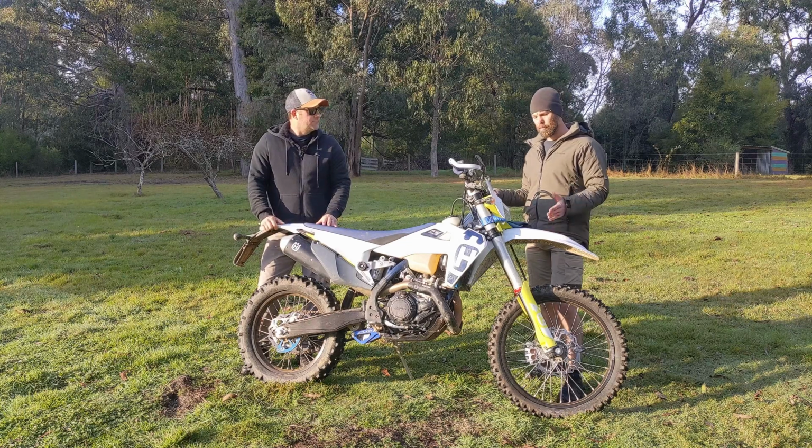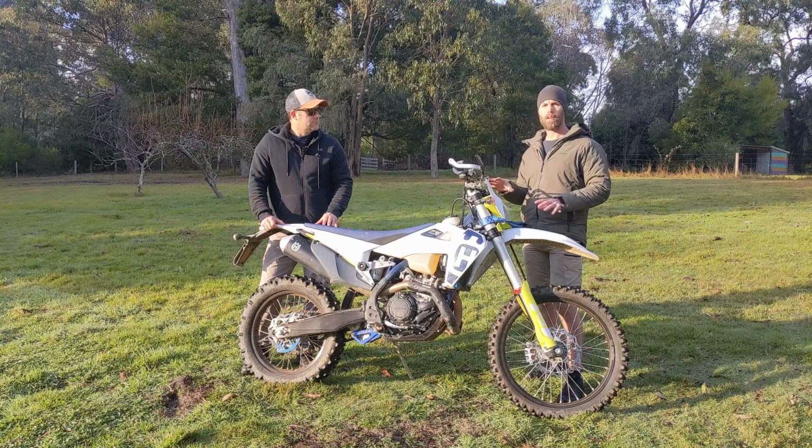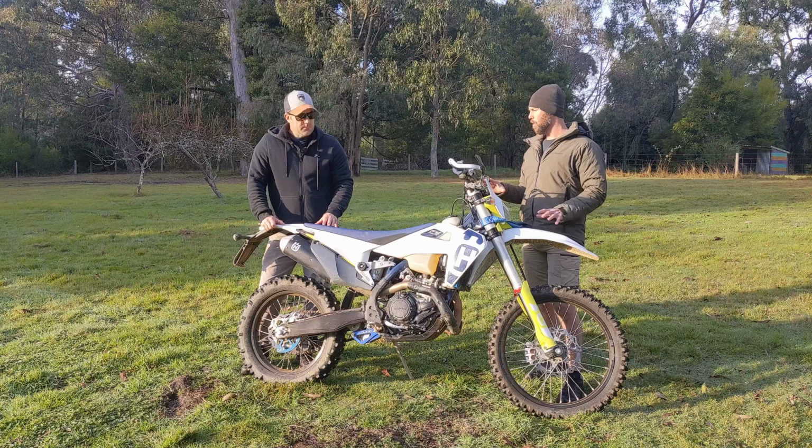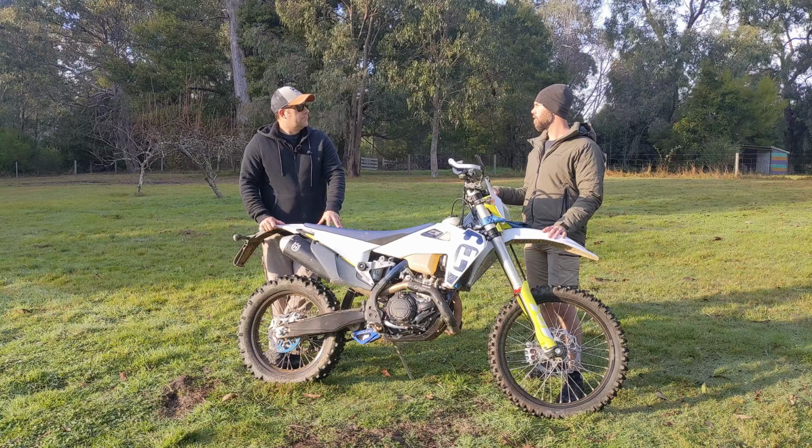Yeah, and the big thing for me is, like we said at the start, we're not saying this is to replace a hard enduro sort of bike, but a lot of people can only have one bike. And if you want to do a bit of touring or all the four-wheel drive tracks, this just felt so planted and so comfortable on all those tracks, like totally chalk and cheese from the cross trainer.